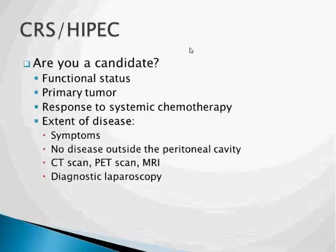It depends which modality we use to make sure there's no disease outside the peritoneal cavity. Most of the time, if there's any disease outside the peritoneal cavity, that mainly precludes the patient from having thyroidectomy surgery and heated intraperitoneal chemotherapy.